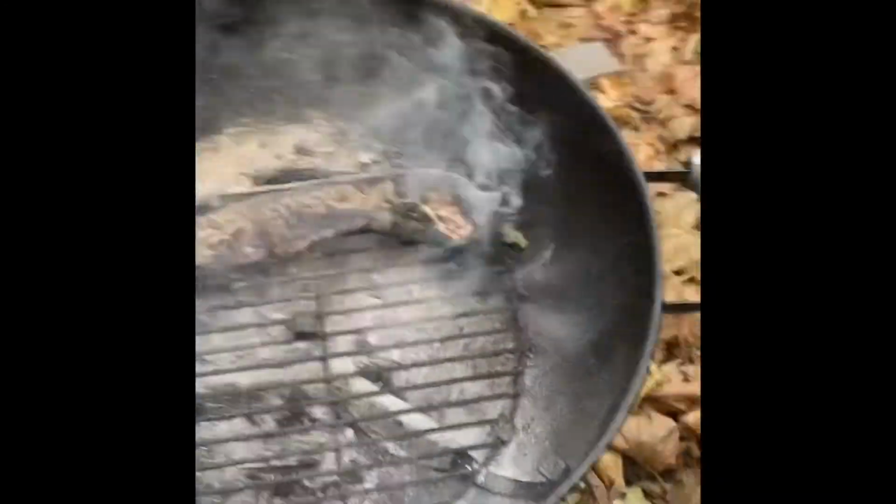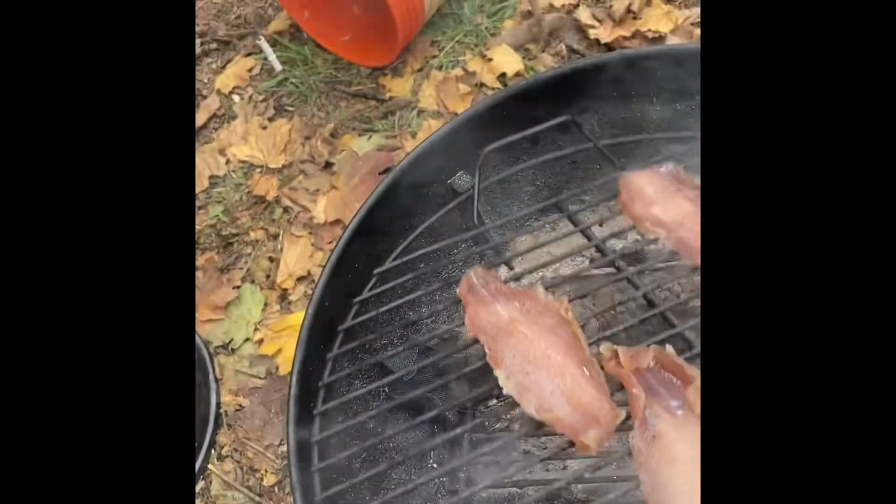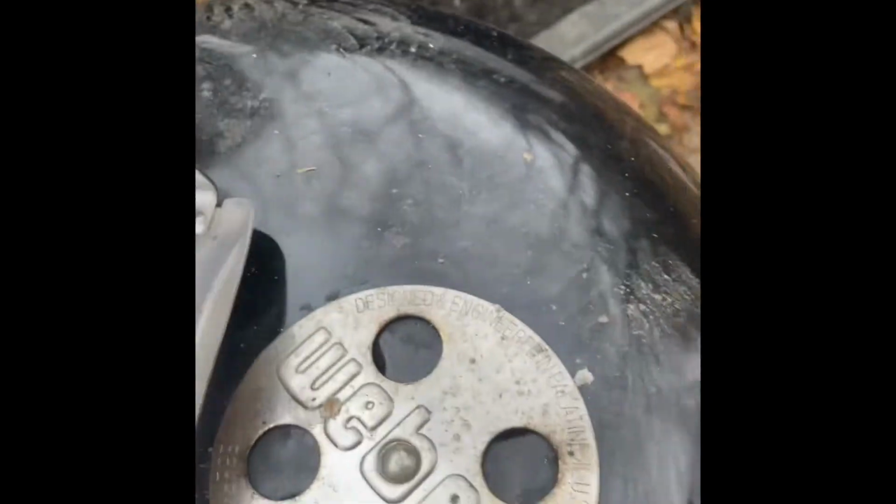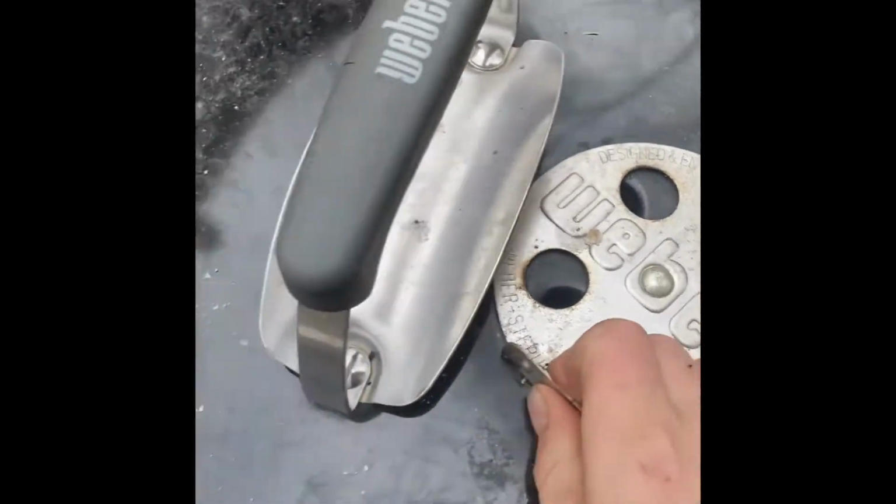We just put out our fire, and now it's smoldering, which is perfect. So we're just gonna put our cured trout on top of that over the grate. Gonna close this off, open this a little bit to let some smoke escape.